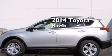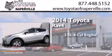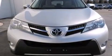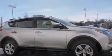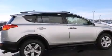This is a brand new 2014 Toyota RAV4. It has a 2.5-liter four-cylinder engine, a six-speed automatic transmission, and all-wheel drive. Its top features include a power moonroof, the Toyota Entune infotainment system, alloy wheels, and traction control and stability control systems.